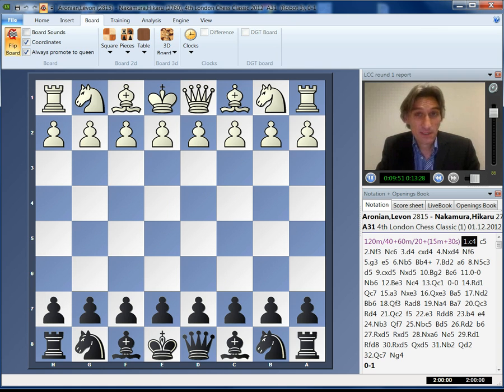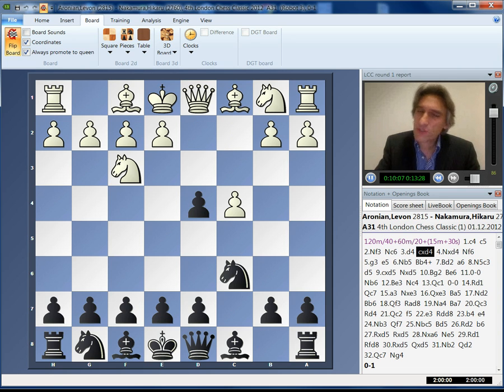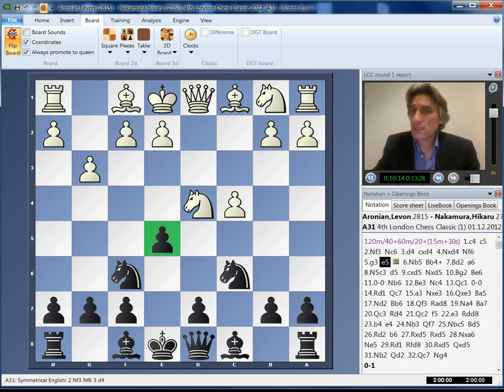played several times before in the London Chess Classic, and they always have interesting games, you know, both very enterprising, uncompromising players. And Hikaru actually played a slightly unusual opening. So it's an English. And this move, e5, is a little bit unusual.